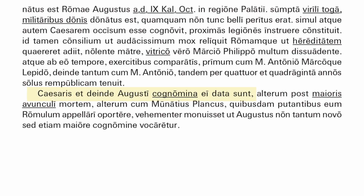And then on our third read-through, we're getting a little bit more of an idea of what's going on. So I'll jump a bit lower. In the second paragraph, you've got Caesaris et deinde Augusti cognomine ei data sunt. Okay, data sunt looks like a perfect passive, they have been given, and you had ei that looks like to him. Okay, alterum, post alterum. Now, when you see alterum and alterum, you just might remember that alter is the way in Latin of saying the one this and the other that. But you might be thinking, I don't know what case we're in here. Alterum, what's that? Alter. Oh, neuter. It could be nominative, neuter, singular, maybe, but we're not sure. So let's carry on.